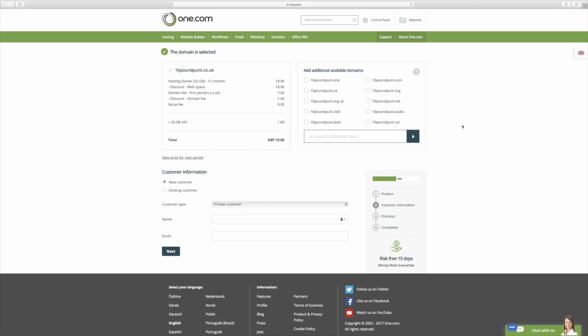Right, so I'm not going to register this, but it's very straightforward. You fill in the details, you pay your £10.80, and then you wait for the email to come in with the access to the control panel. Once you've got access to the control panel, let me show you on one of my sites.